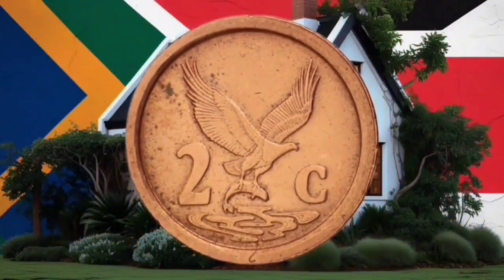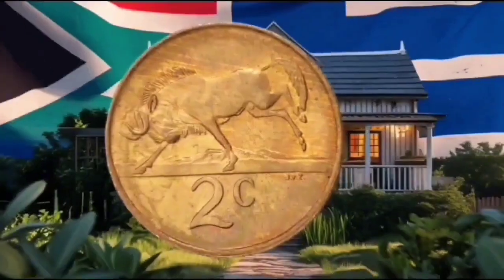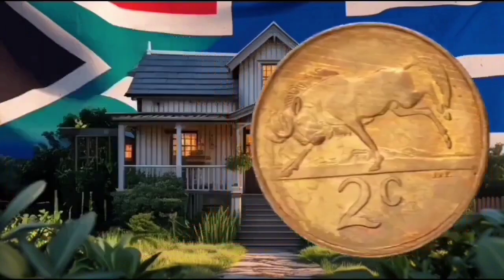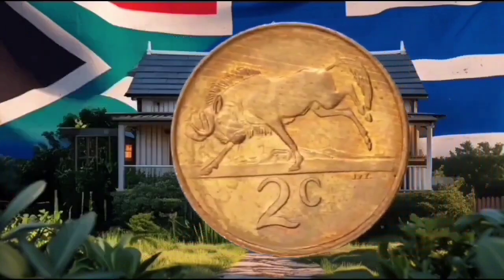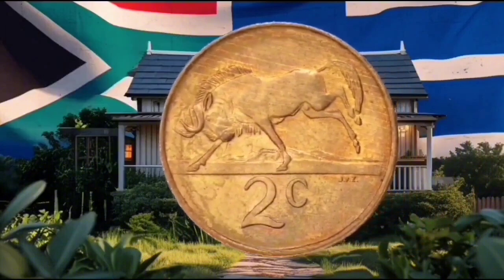If you come across this 1992 South African 2 cents coin, here is its history. This is a 2 cents coin from South Africa, minted in the year 1990. This small coin holds more than just face value. It carries a piece of South Africa's heritage and history.